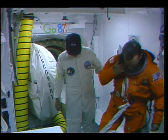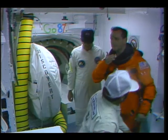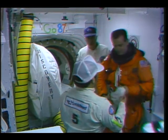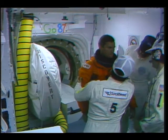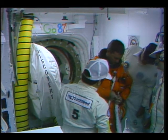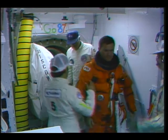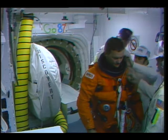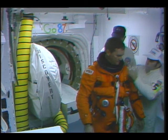Mission Specialist Tom Akers is being assisted with his equipment now to get into Discovery's crew cabin. He is making his first trip into space today aboard the shuttle Discovery. And the closeout crew is now assisting Mission Specialist Bruce Melnick with the rest of his flight crew equipment. Melnick is a commander in the United States Coast Guard. He was born in New York City, but considers Clearwater, Florida to be his hometown.